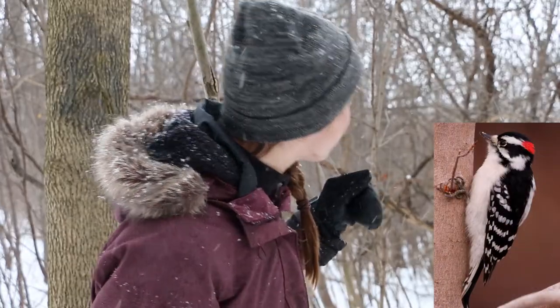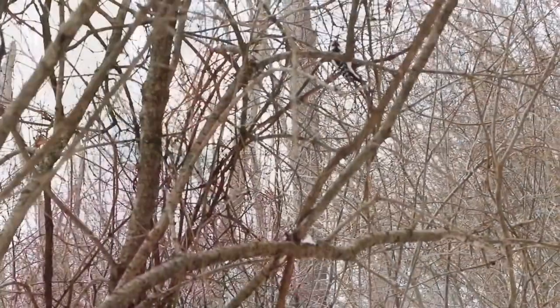We were just trying to feed some birds on the side of the trail here, and we had a number of chickadees come and kind of investigate, cut a little close. They didn't come right to our hands to feed from our hands this time, but we also had another visitor, and that's a downy woodpecker right behind me. If you look very carefully in the trees, he's kind of hidden right now.